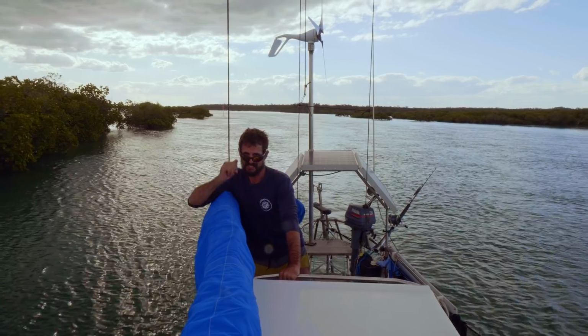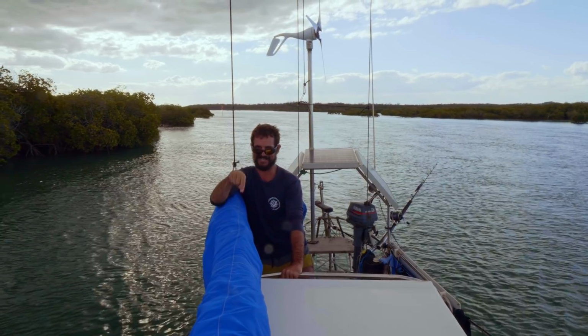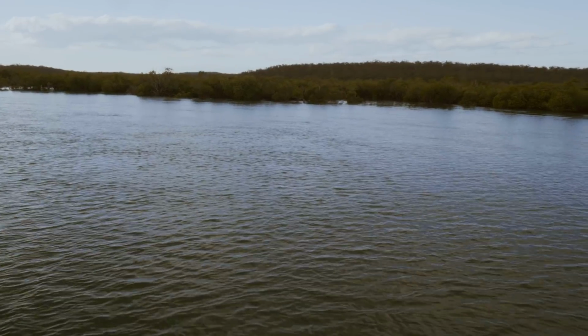So we've had to stay in this current line because just over there we'll go aground. So we just need to be this close to these trees here. All of that which looks nice and safe is not.